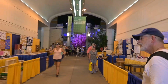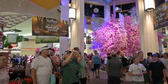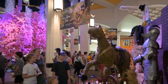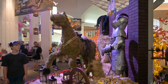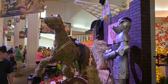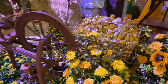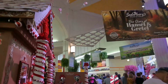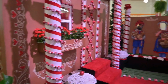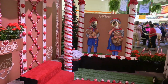We're walking into the Horticulture building. In the center here they have a couple of fairy tales, stories of Hansel and Gretel that they had people make displays for. They got Humpty Dumpty and the King's Men, and there's a spinning wheel that Rumpelstiltskin would make into gold thread from hay. Oh, here they have Hansel and Gretel. So there's the gingerbread house. And actually you can stick your head through there for a photo op where you can be Hansel or Gretel.